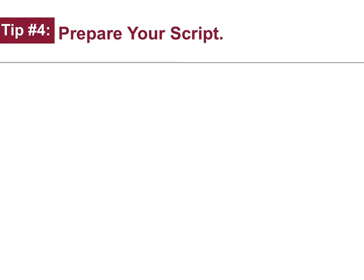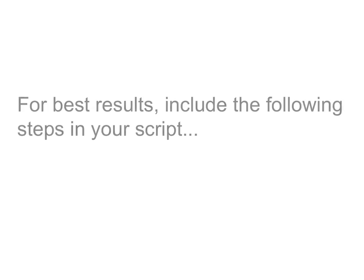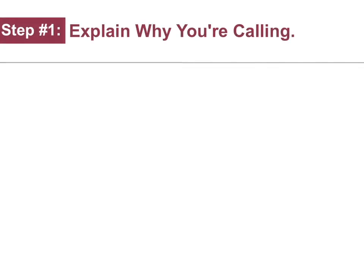Tip number 4, prepare your script. An effective follow-up script doesn't have to be rehearsed or memorized. All you need is a succinct list of points to talk about, which act as visual cues to help you stay focused and on track during your follow-up calls. For best results, include the following steps in your script. Step number 1, explain why you're calling.